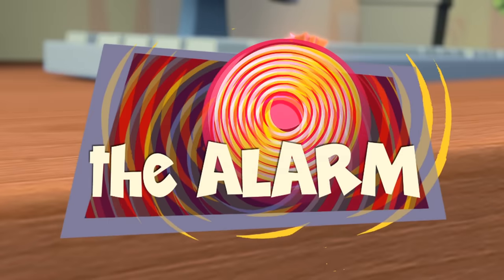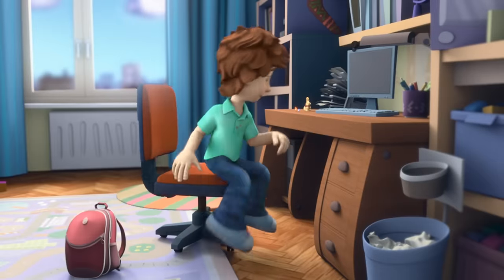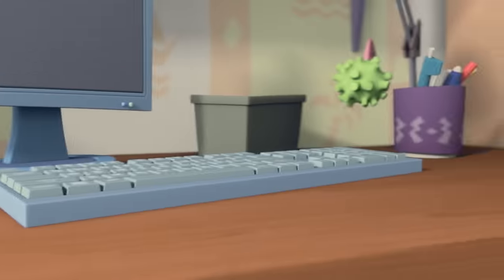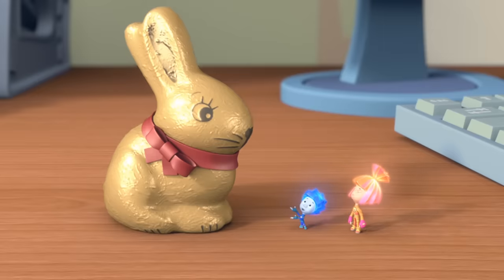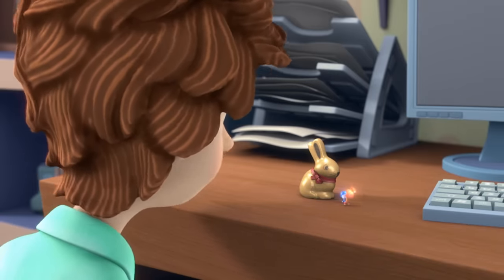The alarm. Hey there, I'm back. Yoo-hoo! Wait, my chocolate bunny! It was standing right here! What's this, a dog? Not that one, another one! I had two bunnies. I just got them as a present.